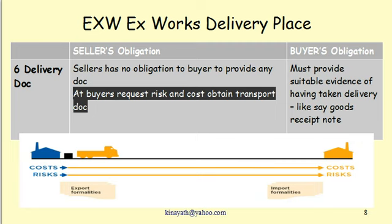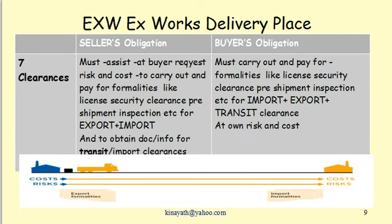So, if it is an LC or a collection, and if the buyer is expecting a transport document from the seller, and if it is Ex Works, strictly speaking, the seller is not responsible for any transport document. If any is submitted by the seller, it will be at the buyer's request, risk and cost. The buyer must provide suitable evidence of having taken delivery. That means a goods receipt note should be given by the buyer to the seller on taking delivery.